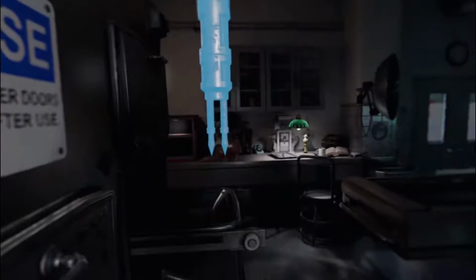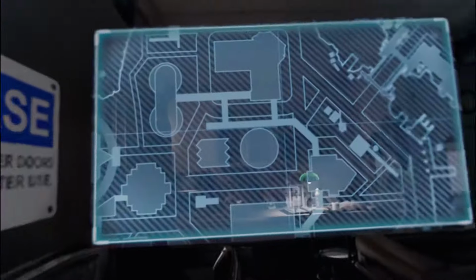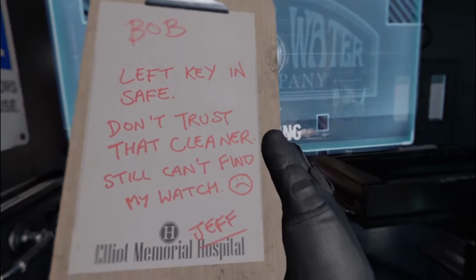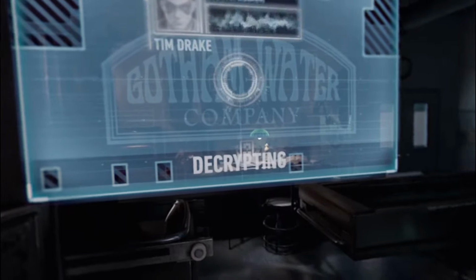The device was registered to City Vision Demolitions. They're demolishing an old sewer. You've seen too much, you need to die. The sewer could be the killer's hideout. If I target our scanners on this area, maybe I can pick up Robin's transmitter. Scanning. Decrypting radio signal. Bob's an asshole.